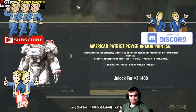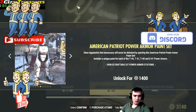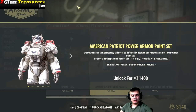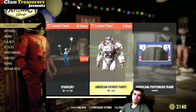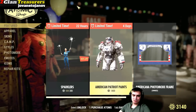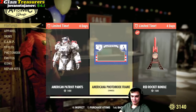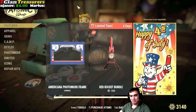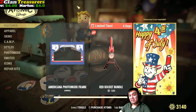But the paint is cool. I would get it actually, but as I said, I don't mainly use power armors. No, scrap that. Don't mind what I just said. I'm planning to get a second character, and hopefully maybe if I'll be able to stream it today, I hope.